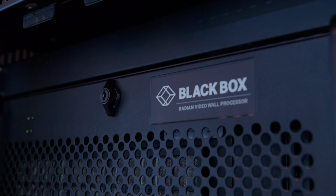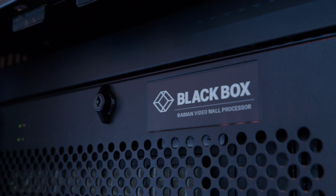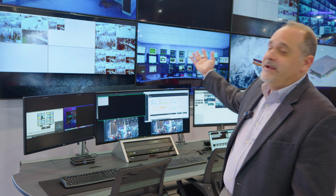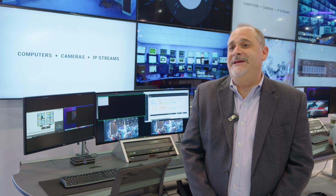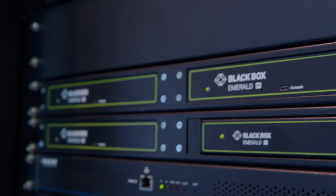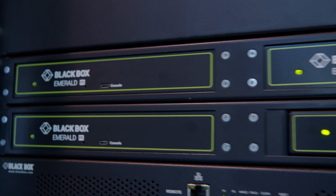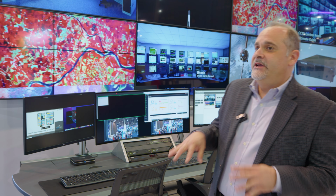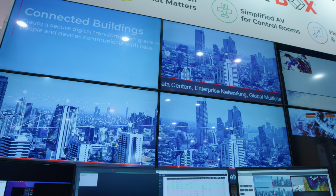So our latest development is our Radian video wall processor, and that's an Intel-powered machine which drives this video wall behind me. We are also featuring our Emerald family of IP KVM products, including the most recent DESKVUE product, which now includes AV wall. So you've got the opportunity to have up to 16 sources, and within those 16 sources, you can configure a 2x2 video wall.